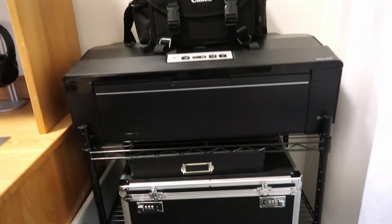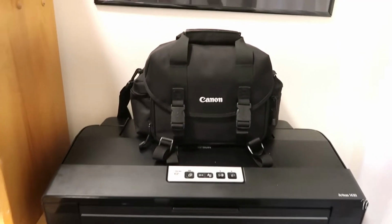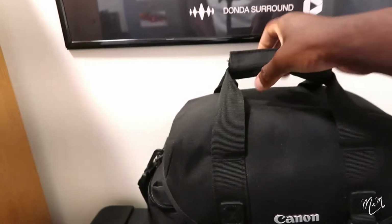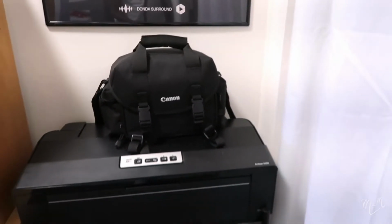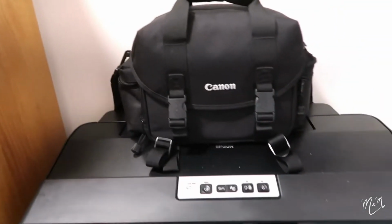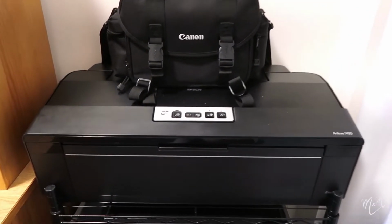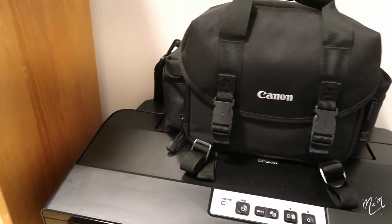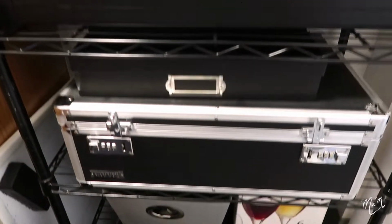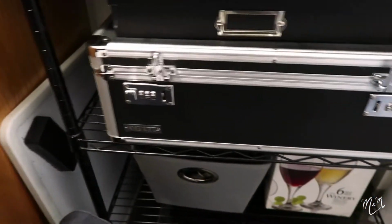Over here, I have my little setup part, and I've got the Canon bag for whenever I'm doing my photography. I have the Canon bag on deck. I have my Epson Artisan printer. It gets the job done when I want to print high resolution photos or anything that requires the graphics and the pixels to be on point. I have my safe right here whenever I need to lock up important stuff.